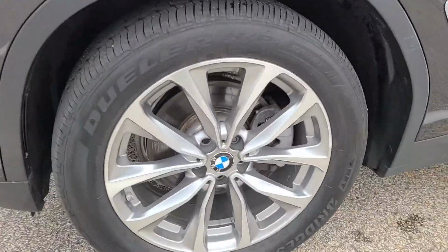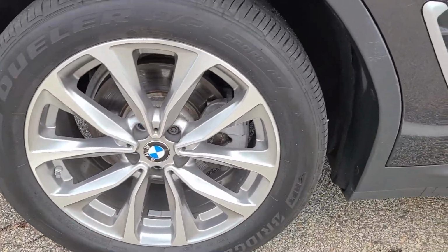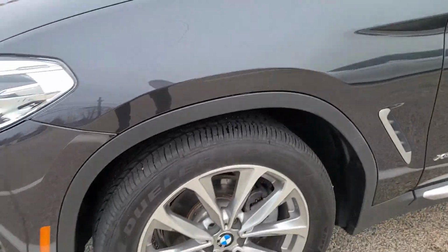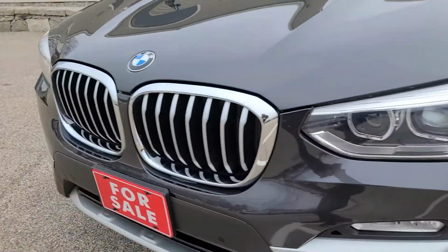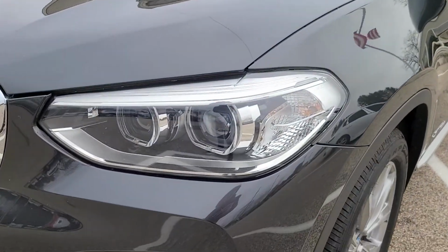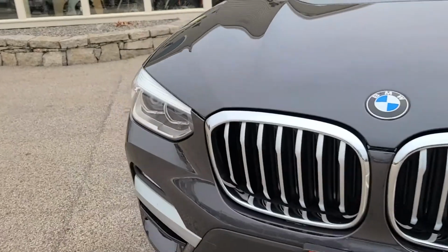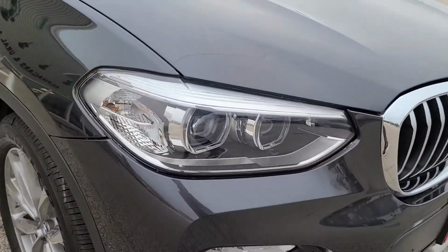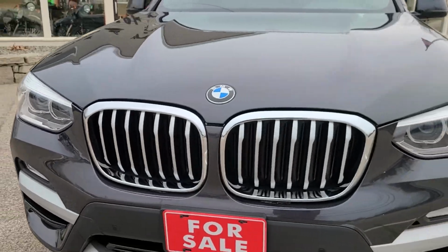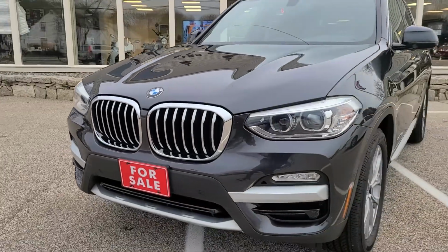Here at the front, it's no different. No signs of curb rash anywhere. And again, tires looking very nice, very deep tread here at the front. Looking at the front fascia of the vehicle, headlight lenses are in perfect shape. They have just the right amount of silver accents inside to really complement the chrome kidney grills, which they flank on either side. As you can see, those chrome kidneys look fantastic.